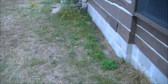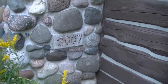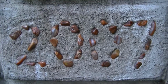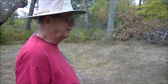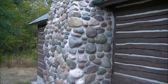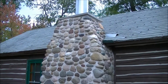And this was an undertaking, as you can see, done in 2007. The dates and numbers were put there using some of these agates that his mother's sister saved. She played with those when she was a kid, I guess. Yeah, probably did. The fireplace has been here, of course, it's 2012 now, five years, and that was my first attempt at building a rock fireplace.